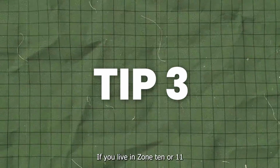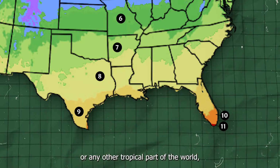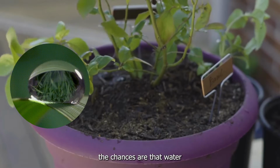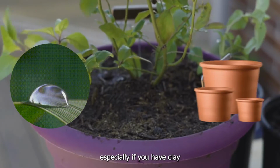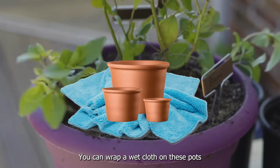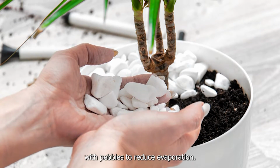Tip 3. If you live in Zone 10 or 11 or any other tropical part of the world, and if your balcony is exposed to the day-long sun, the chances are that water of most of your potted plants evaporates much faster, especially if you have clay or terracotta pots. You can wrap a wet cloth on these pots to counter this. Also, cover the soil with pebbles to reduce evaporation.